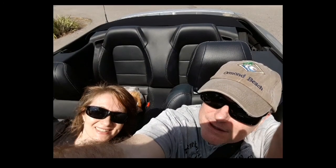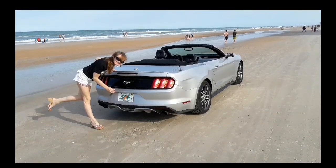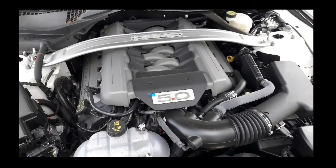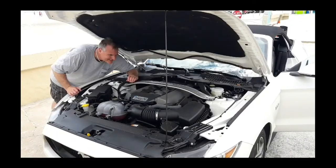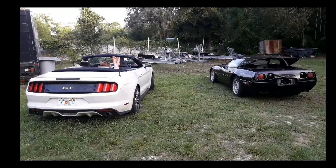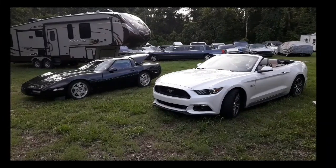Feel that modern V8 power. Full power runs Ford Mustang. It's also nice to have a convertible. Enjoyed that quite a bit. Don't worry if you get the EcoBoost version of the Mustang. That thing is hell fast. And the 5.0, unbelievably good engine. Has a good power range all the way up to redline and pulls like nobody's business. Both the EcoBoost and the GT, they're very, very nice cars.